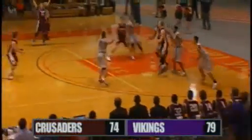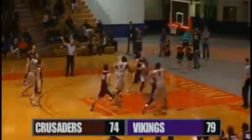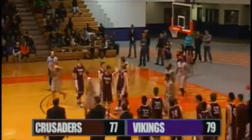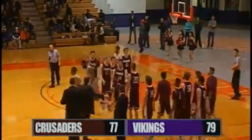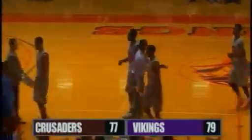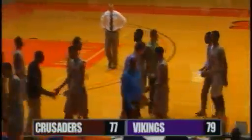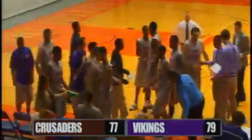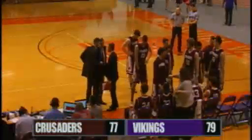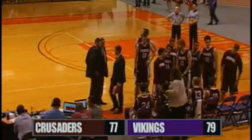Almost a steal. Oh, Chapman fires it out. Yoakum for three. Got it. The Vikings almost had the steal, and then Yoakum hits it. 31.2. So close, yet so far away. If we'd have gotten that steal, we'd have been in great shape. Oh, man. Instead, it's a 3-point shot. And then Yoakum hits it from the top of the key. 79-77, 31.2. Hickey had his hands on that ball. Couldn't come down with it.